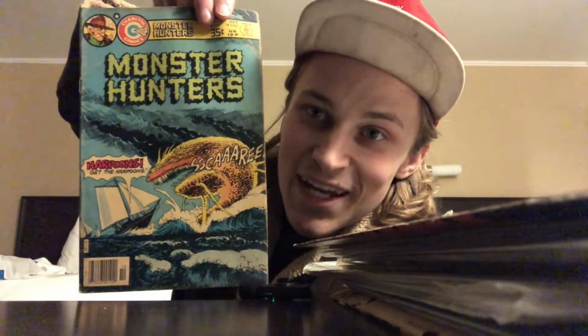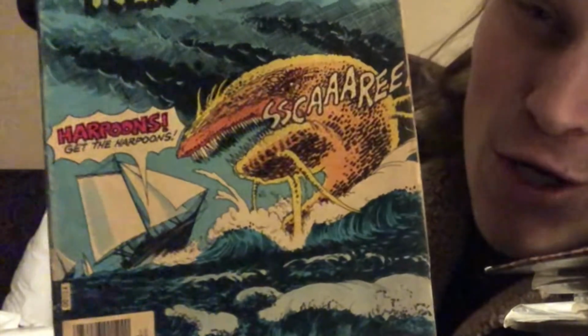Also, this Charlton Comics Space Adventures. I just think that's a really cool, classic comic cover. Great colors on there. And then this other Charlton comic, Monster Hunters, and the monster is saying "scary." I just think that's so funny. I love it. What a great cover.